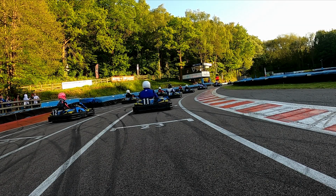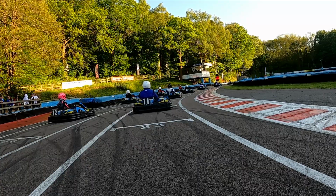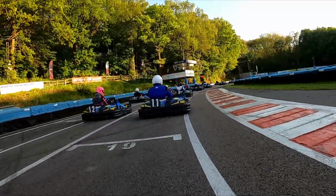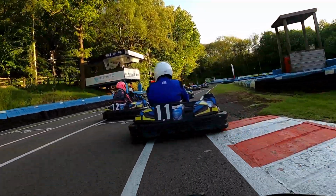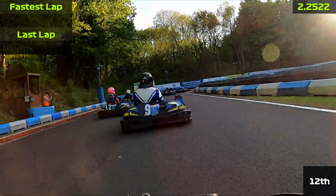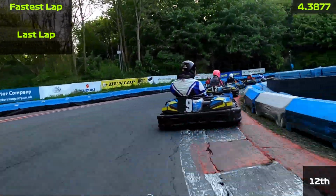Lining up on the grid then in 13th place, we're about to get underway to the green light, and here we go, we're in 13th. As you can see, the kart numbers dictate our position. We get a really good start here up on the driver in kart number 11, Vito. We're able to go around the outside of him there and take an early position up into 12th, which I was really happy with.